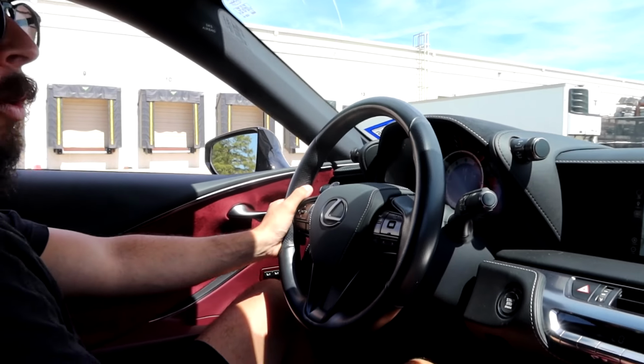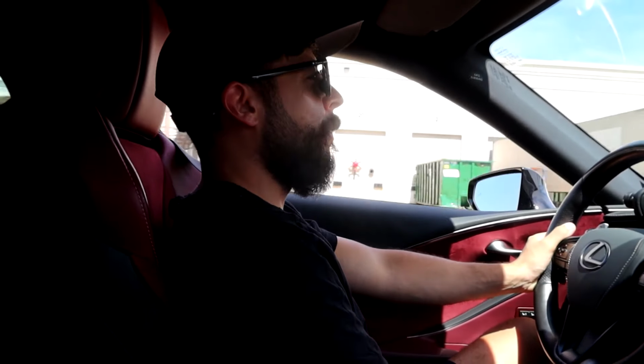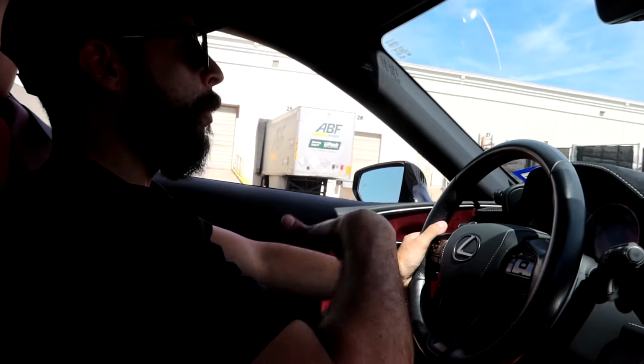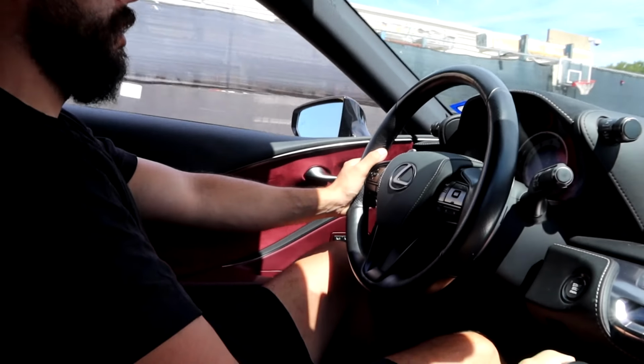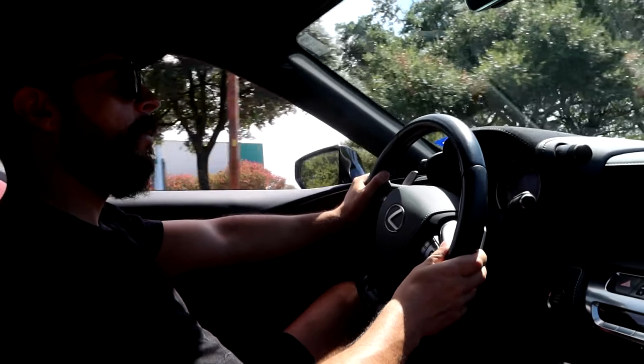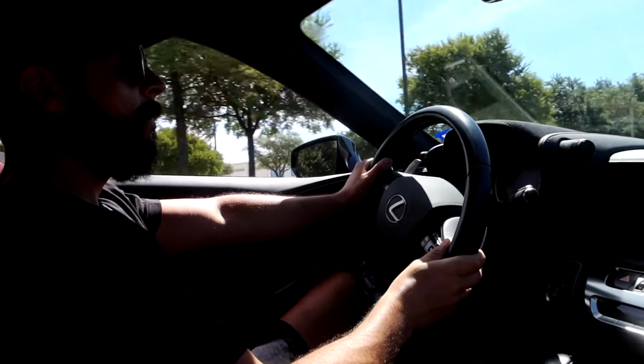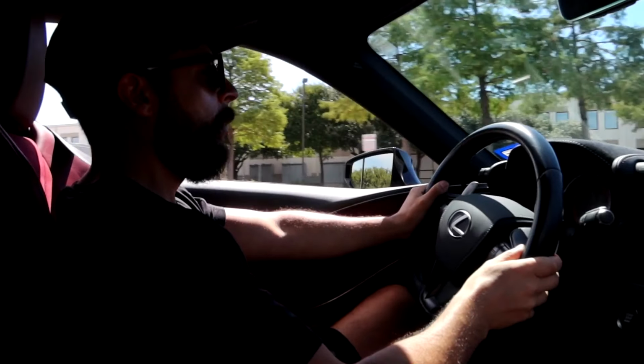But yeah, Sport Plus is the fun one. Does the transmission shift and downshift faster? It downshifts faster and it also keeps the RPMs higher. I see, okay. Couple of clips, just acceleration clips. And this thing revs pretty high too.